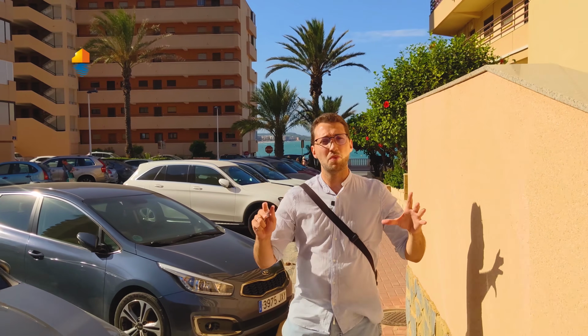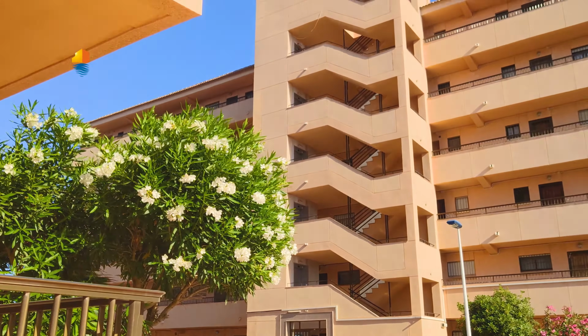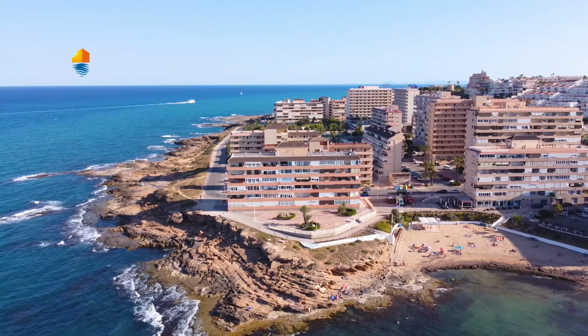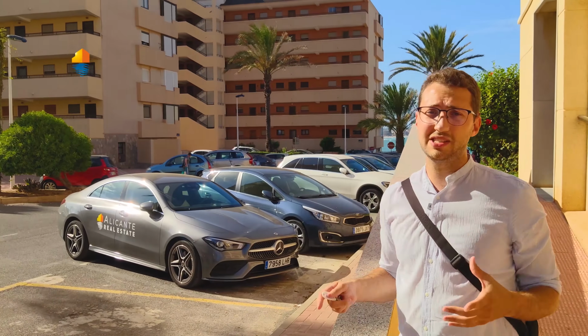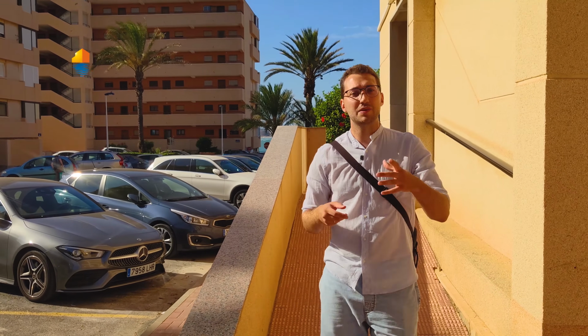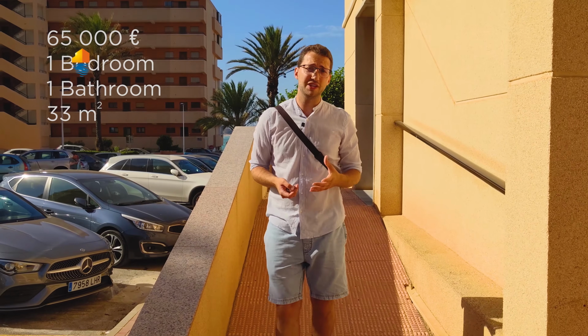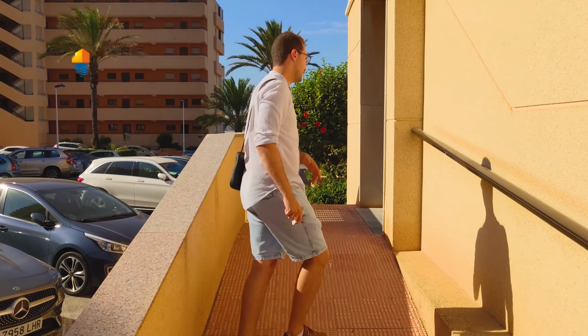Well, and also very important, this is Miramar 1. There are in total around 13 houses of Miramar located all around this urbanization, and almost all of them have sea views. And also we have several properties here for rent and for sale. The prices are pretty good here. Starting from 50,000 euros, you get the property here for 65,000 euros with sea views. And now we will check out how it is inside.